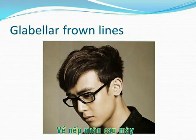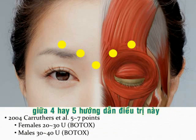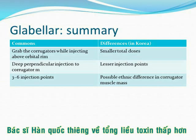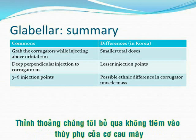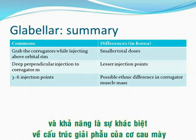Well, about glabellar frown lines, I don't find much significant differences among 4 or 5 treatment guidelines. Nearly the same, but what is different is that Korean doctors prefer smaller total injection doses of toxin, and sometimes we try to inject just on the 3 points, 2 points on the glabellar corrugator and just 1 point for the procerus. So sometimes we skip the injection on the tail of the corrugator muscles. So possibly the size and strength of the corrugator muscle differs from people to people, and maybe there would be an ethnic difference in the anatomic structure of the corrugator muscle.